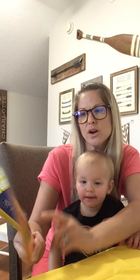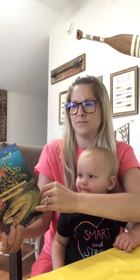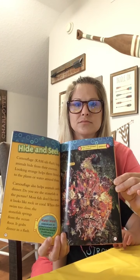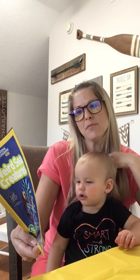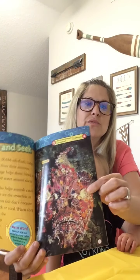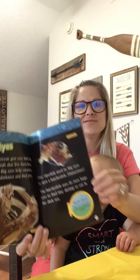This guy is a Dumbo octopus and he finds food on the ocean floor with his large eyes. Look at that. Wow. Look at this one. That's a camouflage animal and it helps hide from other enemies. Camouflage also helps animals catch dinner. This is a stonefish. Did you know that was a fish? Wow. Here's our guy. Look at him.